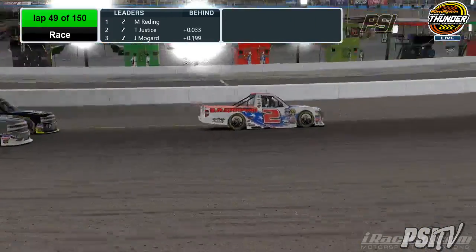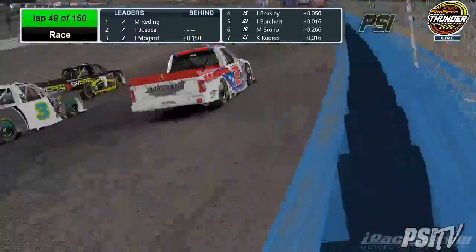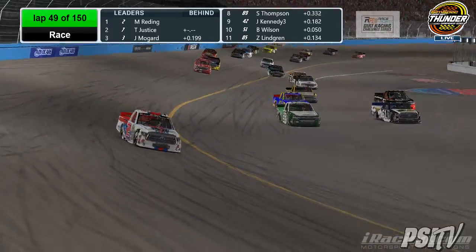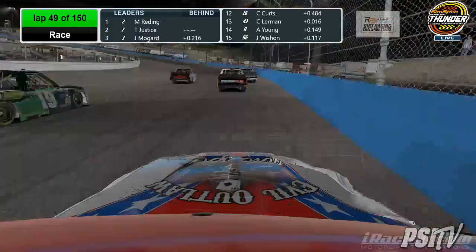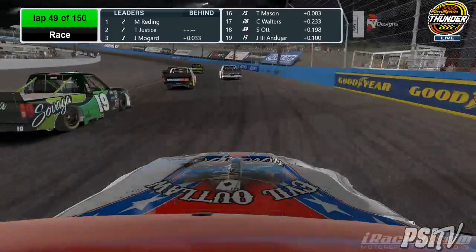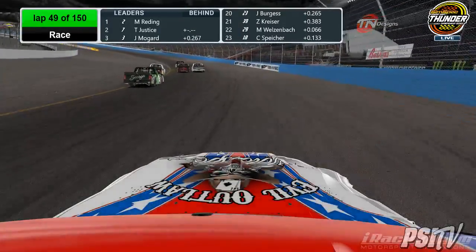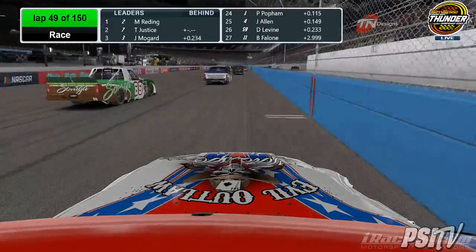Mogard with a couple of connection issues. It looks like it's got squared away. Michael's going to slide way up high here. We're going to go just about 3 wide there. That's the tires, you know, playing their role. Everybody's storming past him now. And we'll go on board with the driver out of Batesville, Arkansas, having some issues here, trying to get up to speed. Well, the 51 and the 89 almost made contact there, trying to get around him.